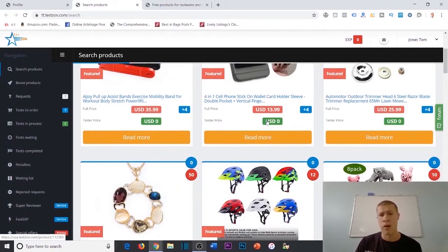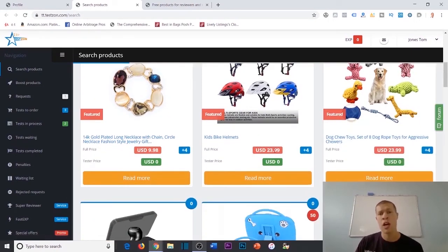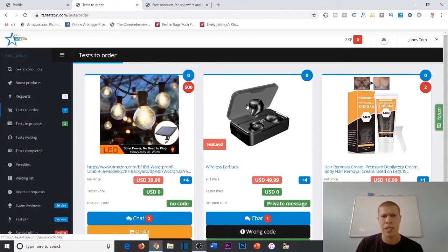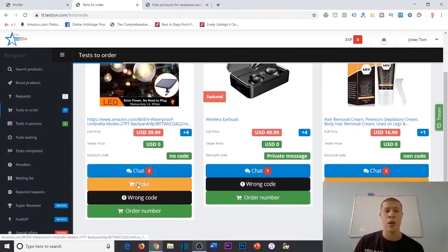So there are a number of great deals here, as you can see, right? I can buy one of these bike helmets for $23.99, and I get my money back. Now, the tests to order are basically when I request something, it comes into my tests to order, okay? I'm going to give you an example of some things here. This site seems to be a little bit slow today. So right here, these are examples of products that I've requested to order, and I can go ahead and hit order and purchase them, and then I submit my order ID in here, right? And then it's going to go into tests in process.